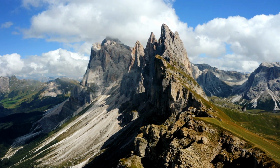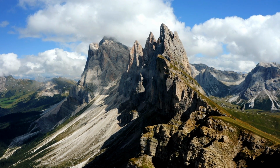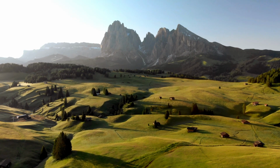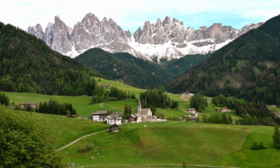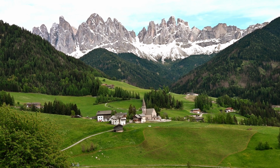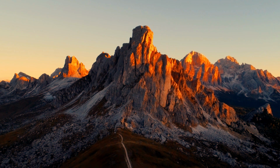Jagged limestone peaks piercing through cotton candy clouds, alpine meadows carpeted with wildflowers stretching toward the horizon, and charming mountain villages that seem frozen in time. Welcome to the Italian Dolomites. This UNESCO World Heritage Site in northern Italy offers a mesmerizing blend of dramatic landscape, rich cultural heritage, and outdoor adventures that will leave you breathless in more ways than one.